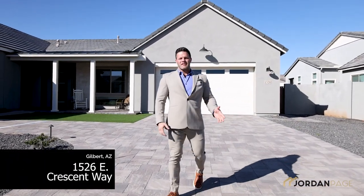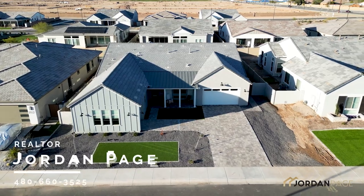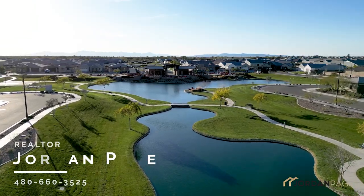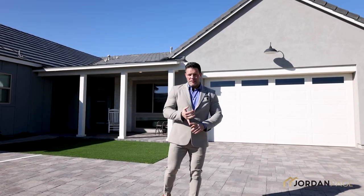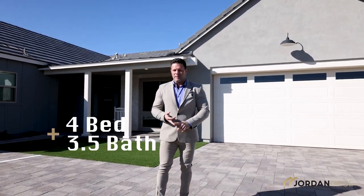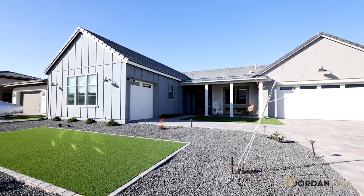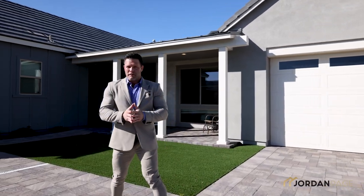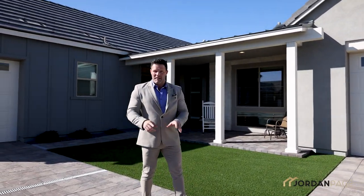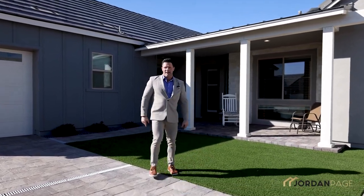Welcome to 1526 East Crescent Way, my new listing here in Gilbert, Arizona's newest luxury home community of Waterston. This home was built in 2021 and boasts 3,644 square feet of living space, 4 beds, 3.5 baths, including a 750 square foot guest house attached with its own private garage. Now, the main house itself has one of the coolest, if not the coolest interior of any home I've seen under $1 million. As we go inside, you're about to see why.